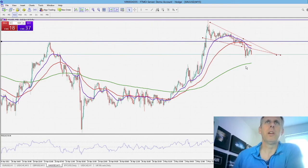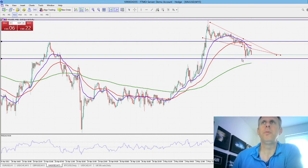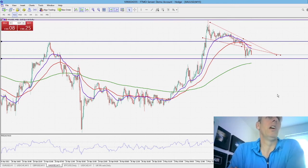If we're starting to break the lows of today's session, so that is at 1783, 1784, breaking those, we potentially could see sellers come back into the market and price push all the way back down to 1770. So lots of things to watch out for today on gold. Always interesting. It's my favorite one to trade at the moment. Lots of volume, lots of liquidity in the market, and very popular with traders.